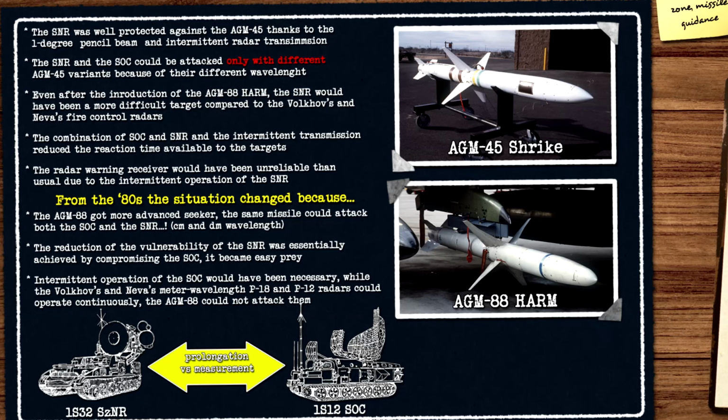However, for the SOC to be capable of the described unit operation with the SNR guidance station, its operating wavelength had to be in the decimeter range, not the meter range like the P80 or P12 radars of the Volkhov and Dvina systems. This had serious consequences.